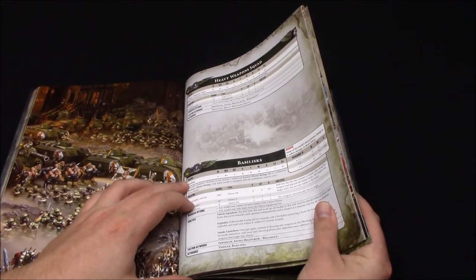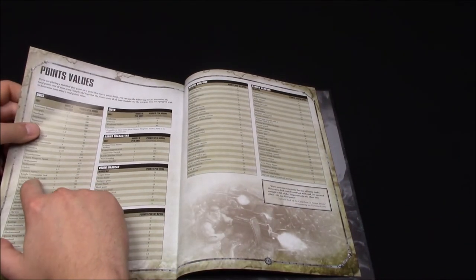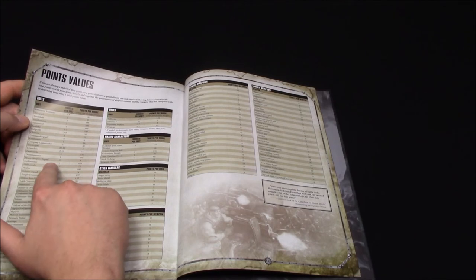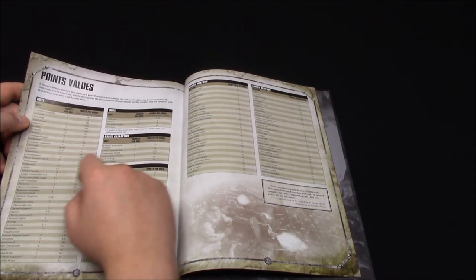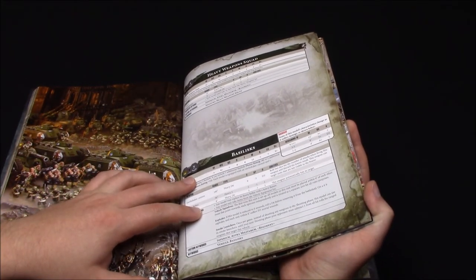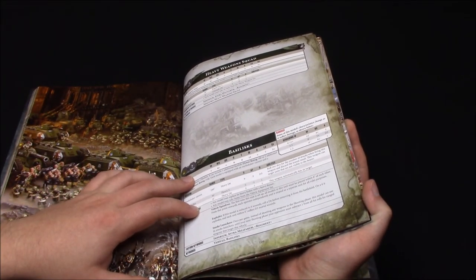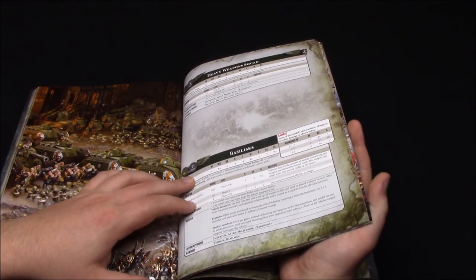Heavy weapons squad. H for heavy weapons. So, heavy weapons squad, you can have three of them. You must have models per unit and 6 points per model. Heavy weapons squad is movement 6, weapon skill 4 plus, ballistic skill 4 plus, strength 3, toughness 3, wounds 2, attacks 2, leadership 6, save 5 plus.